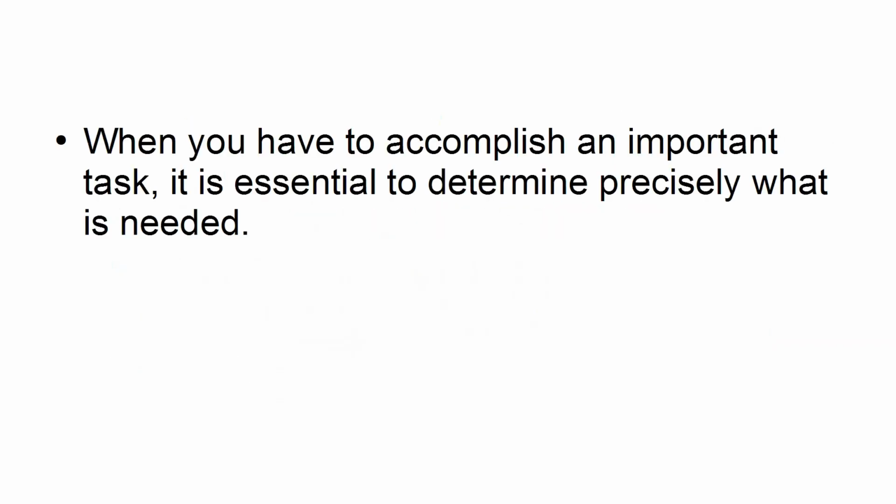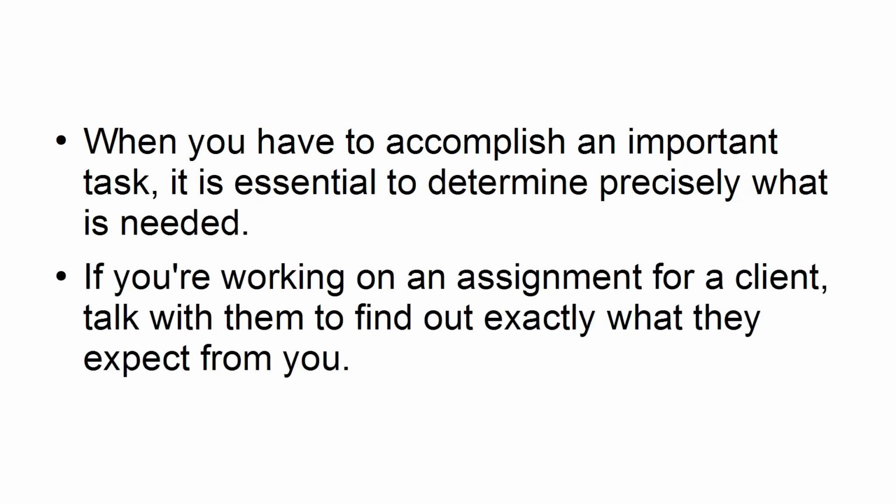Clarify actual expectations. When you have to accomplish an important task, it is essential to determine precisely what is needed. If you're working on an assignment for a client, talk with them to find out exactly what they expect from you.